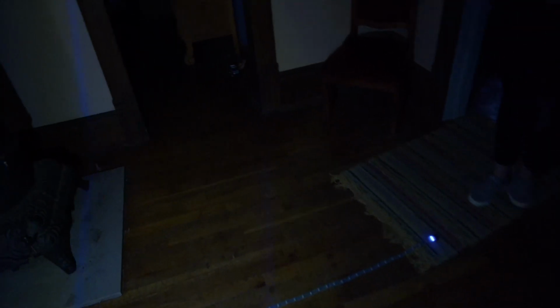Guys, I wish you could feel what it feels like in here right now. It is very heavy. So we're going to take this little flashlight here. I'm going to put it inside of this room. That was Josh, obviously. Yeah, that was me. I'm just going to put that right up there. All right.